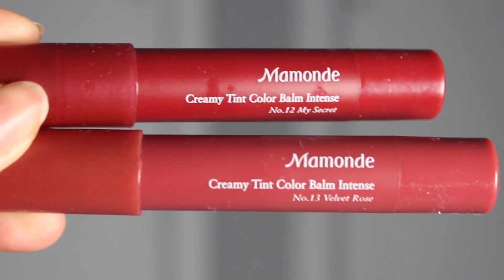And then next I have these two tints. They're pretty popular in Korea. It's called the Mamonde Creamy Tint Balm Intense. The color I have here is number 12, My Secret. It's kind of a plummy red. I'll also do swatches later.